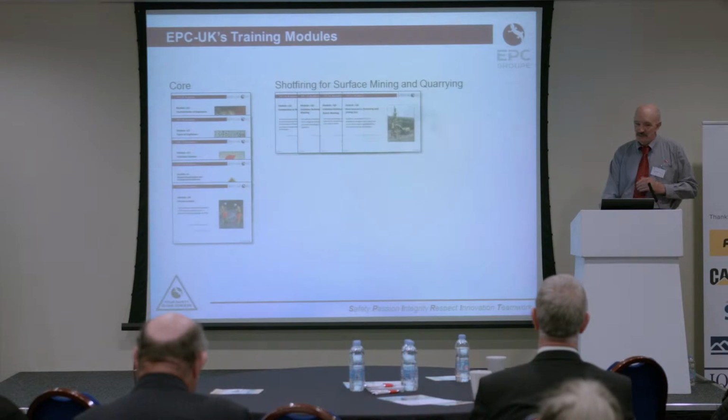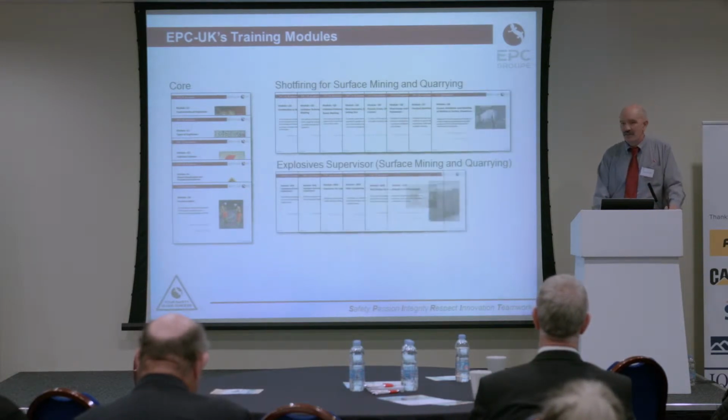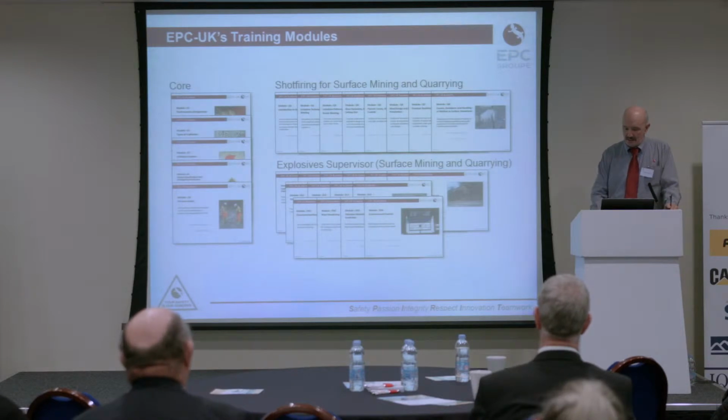So those are the modules. It's fooling me what's on the screen, and I'm going to have to keep turning around. So there's our core modules. Shot firing for surface mining and quarrying. The explosive supervisors, we have the three sections there. We have the blast design, we have the safety and legislation, and we have the environmental impact. So they're now all modularised and updated.